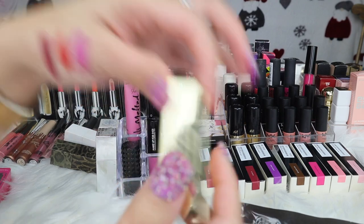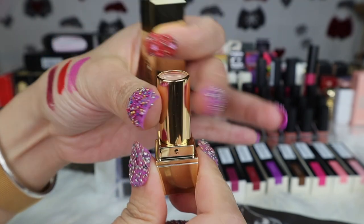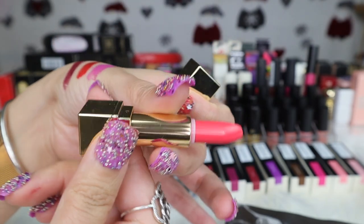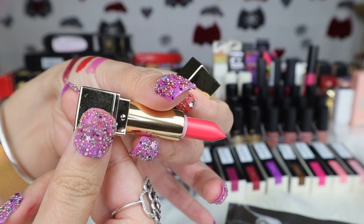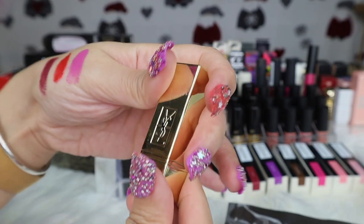I have a mini Yves Saint Laurent, YSL. This is not used yet. Wow, that's a pretty coral color. It's number 52, Rouge Pour Couture. Okay, that I should check this out.